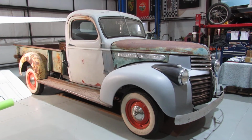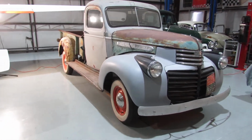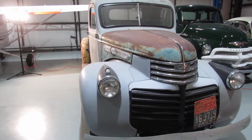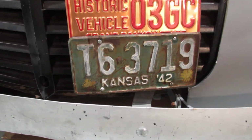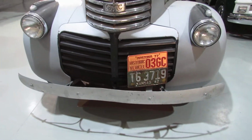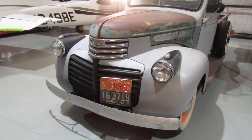We picked this up last week Friday from a friend of a friend who had been restoring it, and so I'll do a quick walk around and let y'all take a quick peek at it. I don't think it's spent its whole life here in Arizona because there are some rust spots on it, and I see a 1942 Kansas license plate on there, and that may or may not be original, but it's hard to say. And so the restoration work has already been started on the cab.